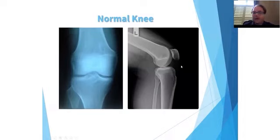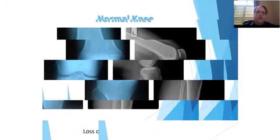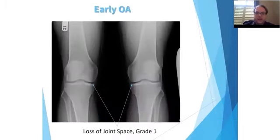Now, if we look at the lateral x-ray, we're trying to see, does this patella, does this kneecap have space between itself and the femur bone here, which it does. So this is a normal knee x-ray. Now let's look at abnormal. In early osteoarthritis, also called Kellgren-Lawrence grade 1 osteoarthritis, you can begin to see a little loss of joint space. And if you look at that kneecap, it's slightly out of alignment, still in that channel, but a little more outside than it should be.